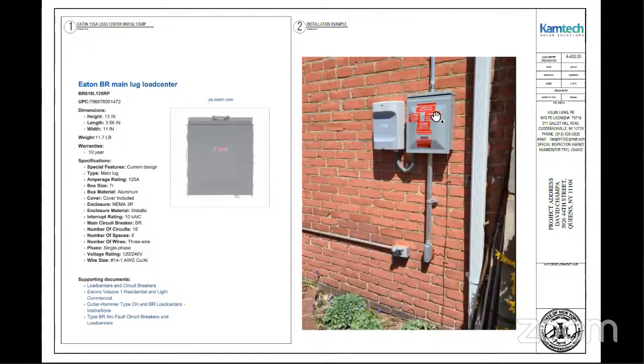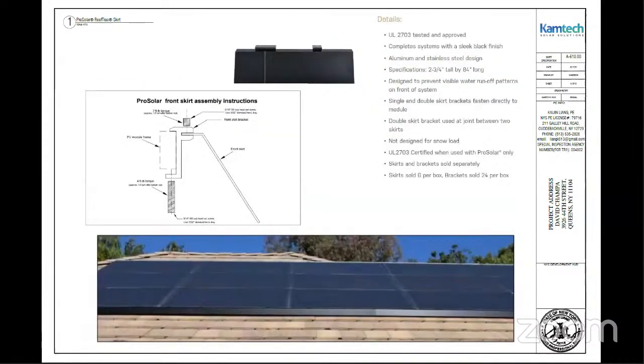It would be the AC disconnect as usual, and we have a monitoring system that sees how the system will perform over its lifetime. And these are more for the aesthetic look of the panel. We're considering having a kind of strip so that it looks a lot cleaner. It's much more pleasing to the eye.